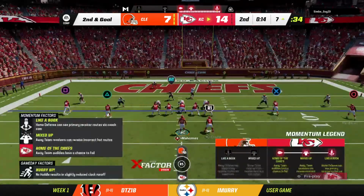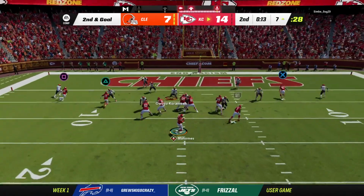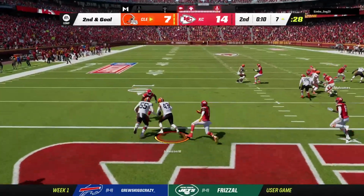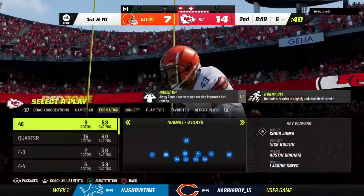Two of their 3 red zone trips so far they've come up empty on. They'll look to reverse that trend on 2nd and goal. Throwing now is Mahomes. And this is going to be intercepted. Picked off by John Johnson. And the Browns are going to take possession here at their own 6-yard line.